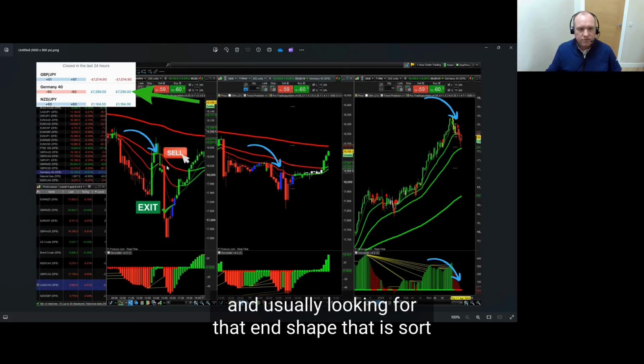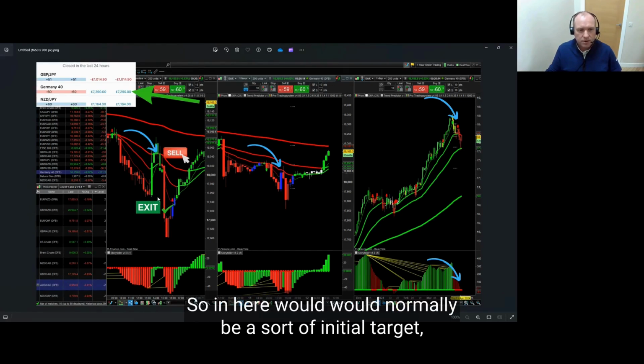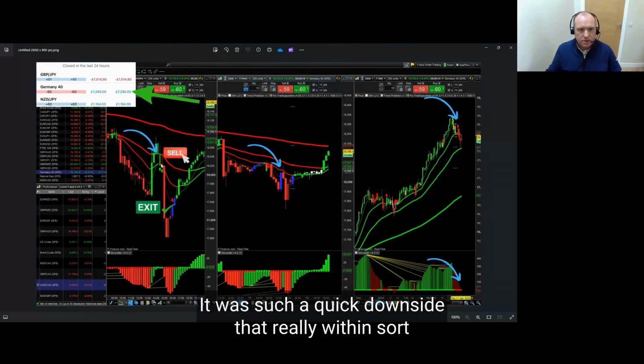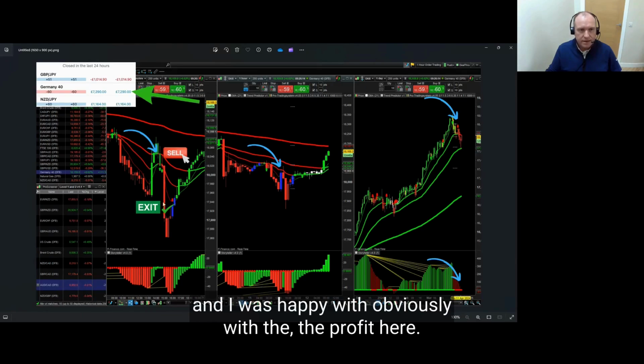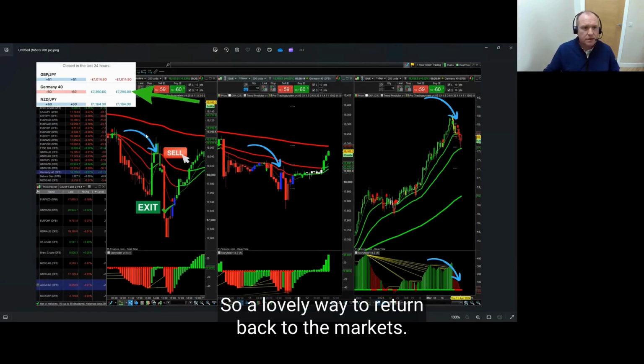I'm usually looking for that end shape, the return to the end shape. So in here would normally be an initial target, but the market was dropping so hard, as you can see here. It was such a quick downside that really within about 45 minutes, I had hit the target, and I was happy, obviously, with the profit here. So a lovely way to return back to the markets.